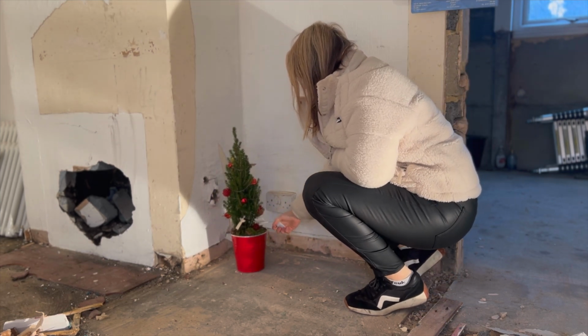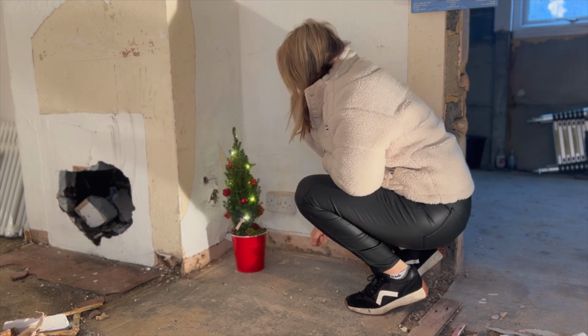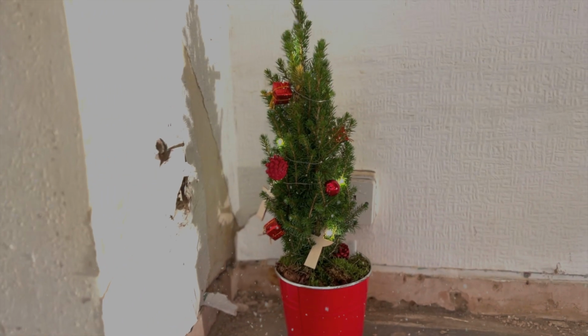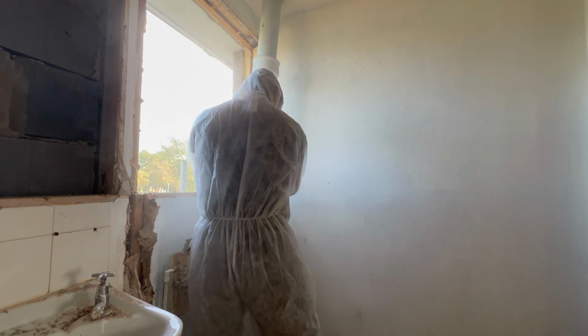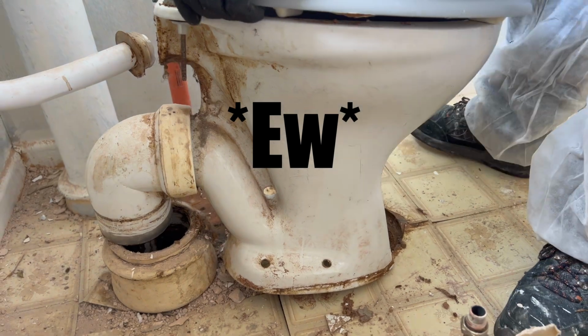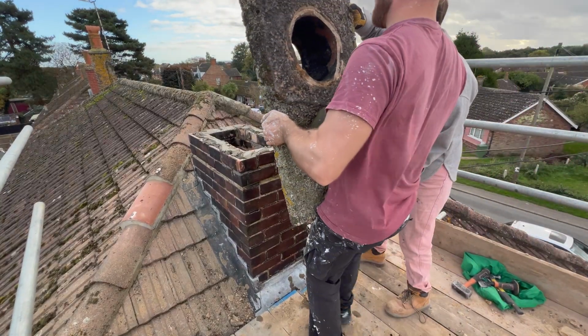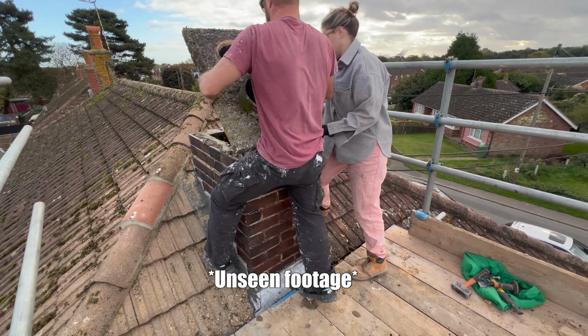On the top of my Christmas list is steels. We've been waiting for them for a while and hopefully they'll be delivered soon so we can proceed. But while we wait, let me catch you up on what we've been doing the last episode. We've been getting rid of asbestos, and we got rid of this dirty toilet and dirty sink. Ew. We also took down the majority of the chimney so it would weigh less when it's getting suspended.